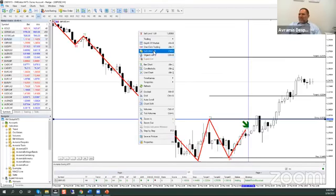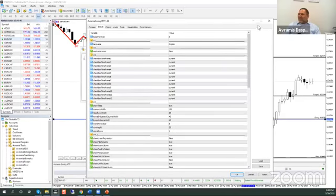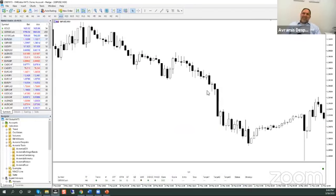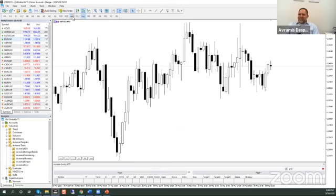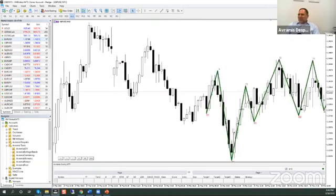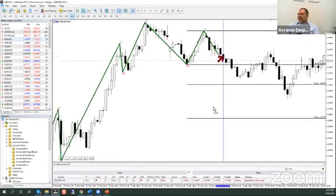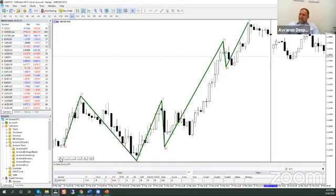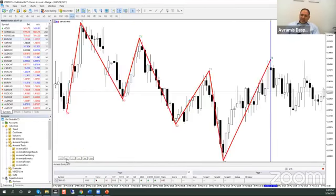And I know that many of you are more fond of lower time frames, let's say like the 30 minutes, 10 minutes, 15 minutes. Yes, you can still use it on these time frames as well, but you have to have in mind that they are less accurate, and also the spread becomes more expensive.